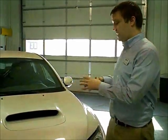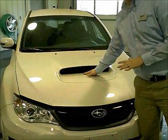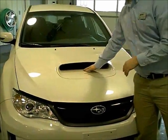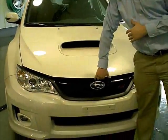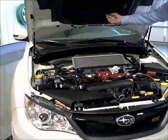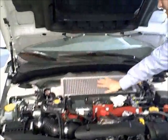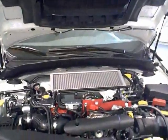First thing I'm going to talk to you about on the STI is this aggressive front end. A lot of people will say this hood cowl has nothing to do with the actual functionality of the car. That's wrong. The best thing about these STIs is that they use a top-mounted intercooler, and that hood duct runs directly into the top-mounted intercooler. Now, as you can see, this engine isn't your basic Legacy or Impreza engine.